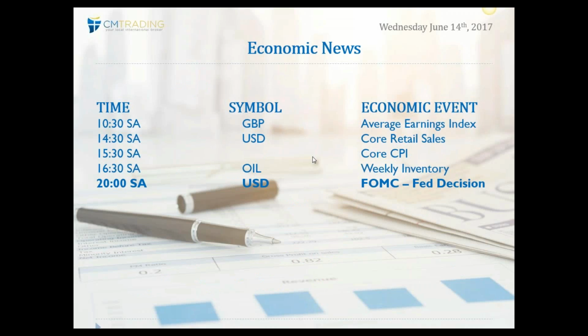So looking at the economic events of the day, some big events coming out at the end of the day. We'll start out with that because it's so big. 8 o'clock this evening, South African time, US dollar, FOMC Fed decision on the Fed rate. Okay, that's a major number. So we'll look at what's expected and we'll look at what's going on in the markets.